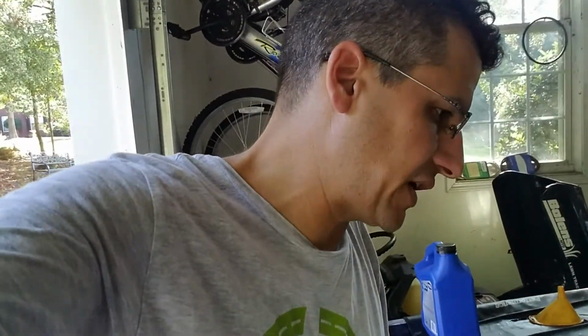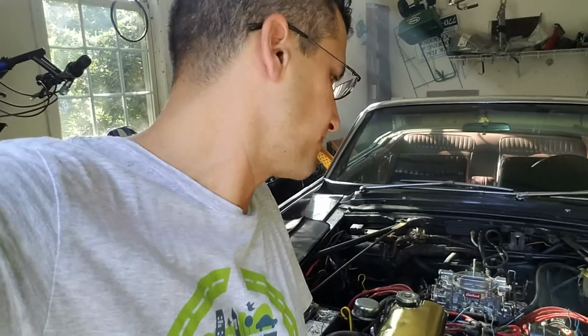Let's see what else. Like I said, I was looking underneath at a couple other leaks. I did pull it out of the garage and found a little bit of a leak, which you can see over there somewhere. The leak was just because some of the coolant had gone onto the valley cover, and the coolant was just falling off. So nothing else right now.